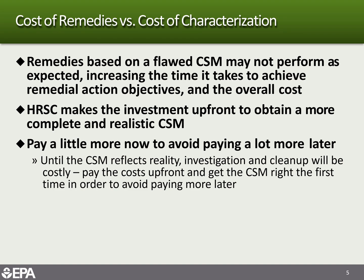So one of the things that people talk about is the cost of this additional characterization. It's going to cost more money than you have at the time. But from our perspective, it's money well spent. You can pay a little more now to avoid paying a lot more later after your remedy hasn't functioned properly. Better to know where all those little source areas are and factor that into your decisions.